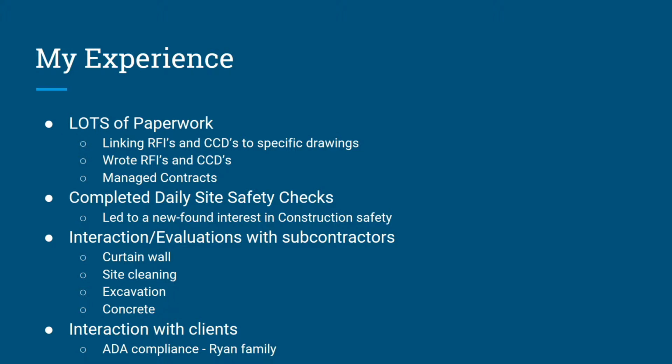I also interacted with and evaluated different subcontractors, specifically working on the curtain wall, daily site cleaning, excavation, and concrete. I was also able to interact with clients, especially the Ryan family, who had an ADA compliance need for the project, which I'll talk about a bit later.